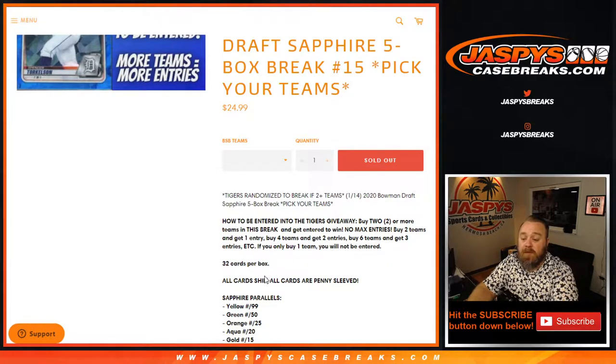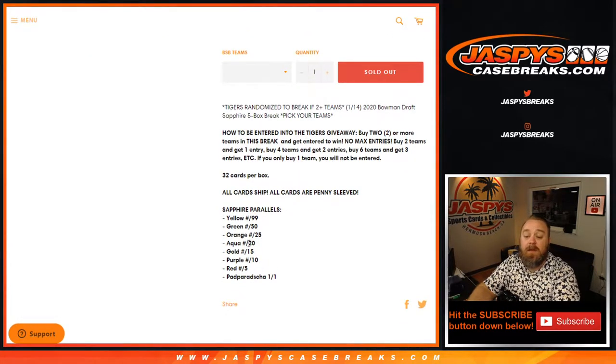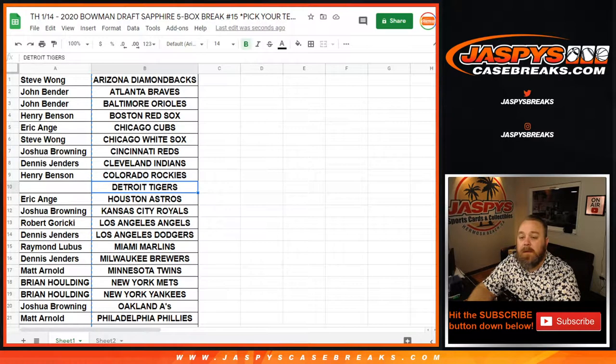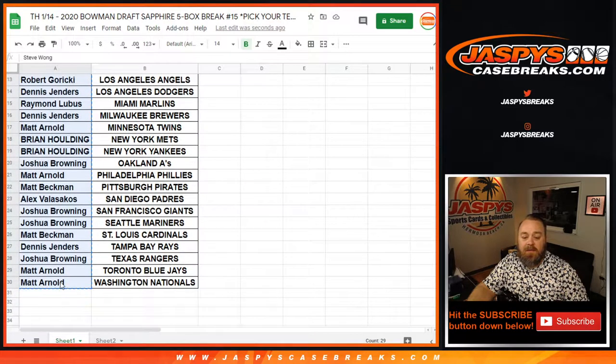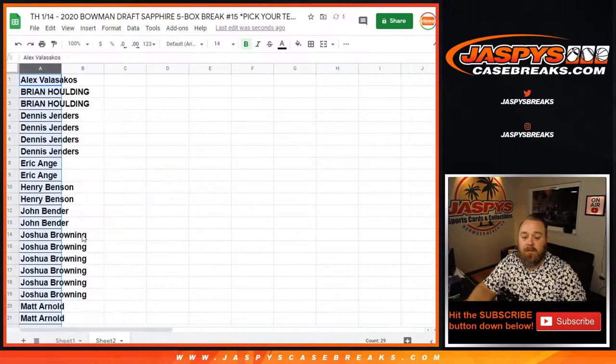32 cards per box, all cards ship, all cards are at least penny-sleeved. Sapphire parallels and everything are all going to be top-loaded, as well as the high draft picks. So, there you go. And to figure out how many spots everybody has, we're going to copy the customer list over into a second sheet and alphabetize.